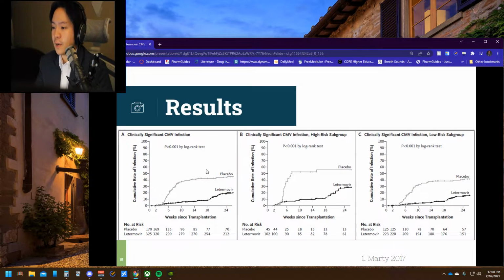Now, this is just a Kaplan-Meier plot that further clarifies that Letermovir has a lower cumulative rate of infection than compared to placebo in the high-risk group and the low-risk group as well. But I also want to mention that if you look over here, at 18 weeks, Letermovir seems to have a little bit of an increased rate of CMV infection that's clinically significant.